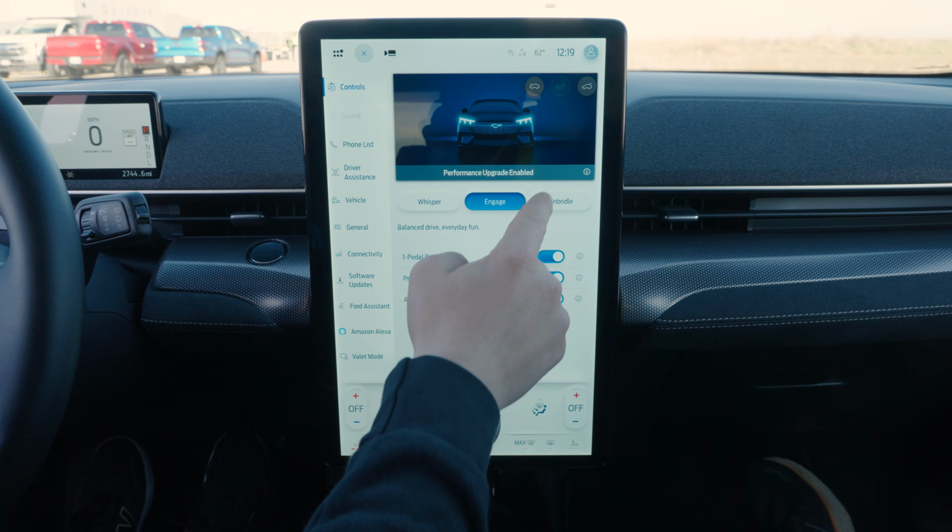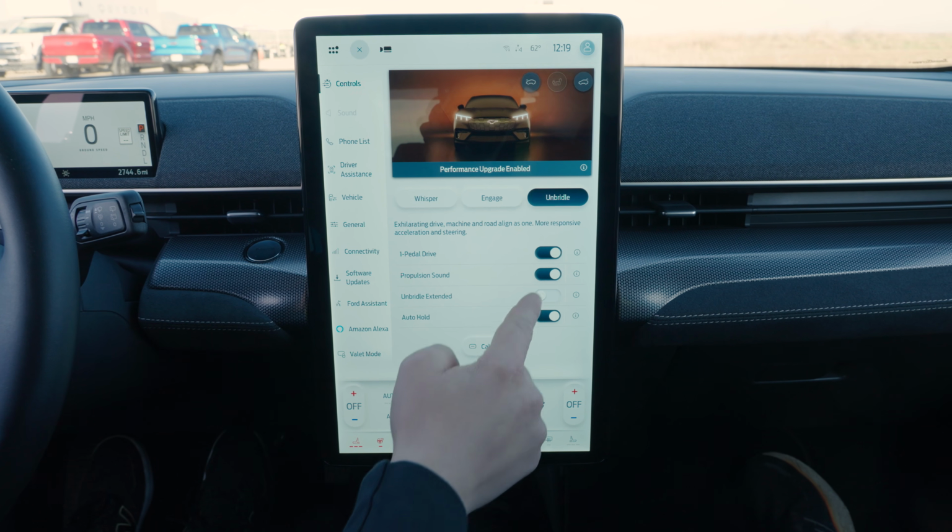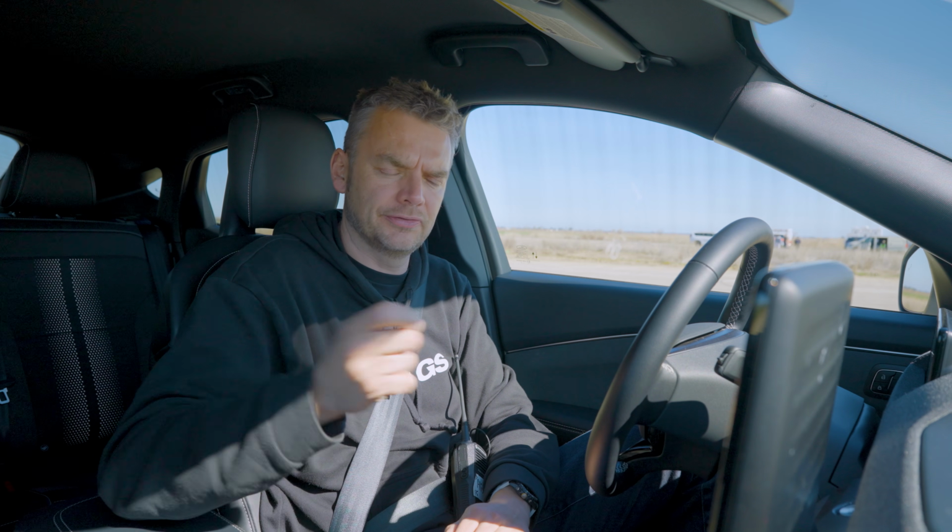So how are we going to set this up for success? Well, we're running in unbridled mode, but not unbridled extended. That's on the advice of the engineers responsible for this very car, who say that the extended mode actually reduces some of the power to preserve the battery, even if you do get benefits we would like, reduced stability control. Handy through this corner.